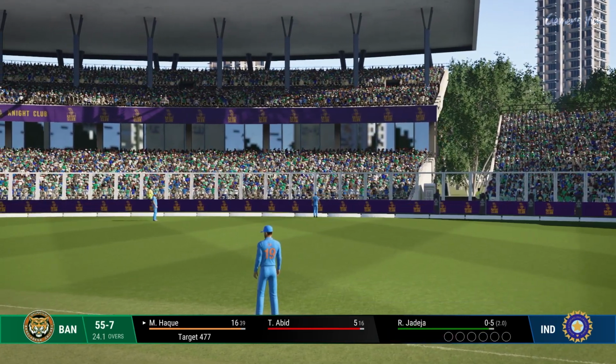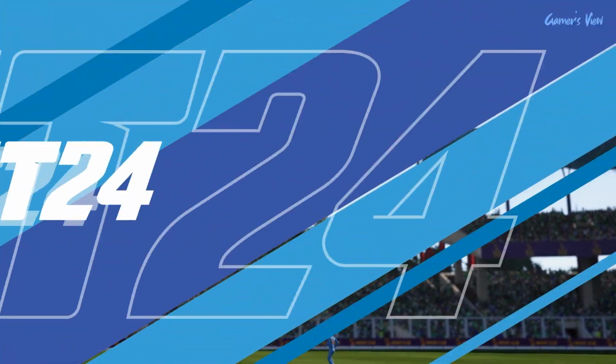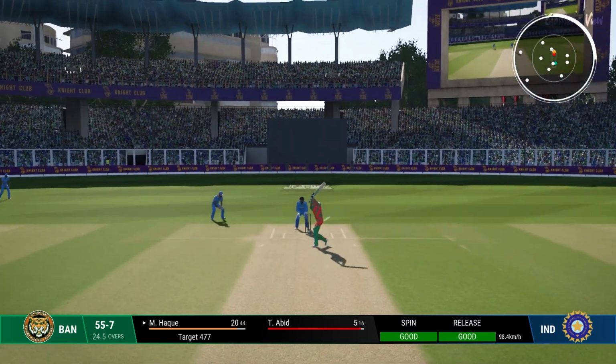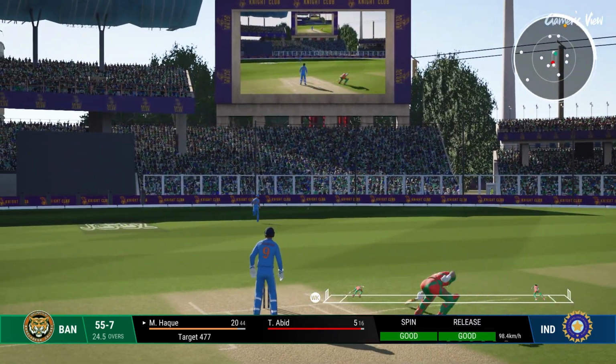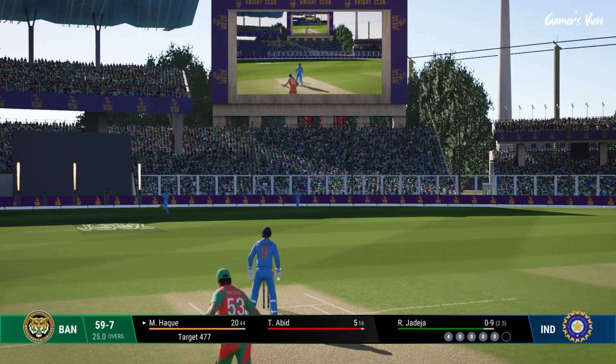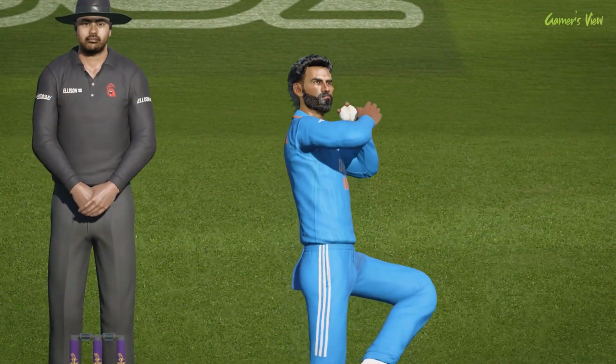Well, you sometimes just have to stop and admire batting like that. Gets onto the front foot early, well-timed, and four runs. Huge edge. End of the over. Eight off it. Bangladesh, 59 for seven.